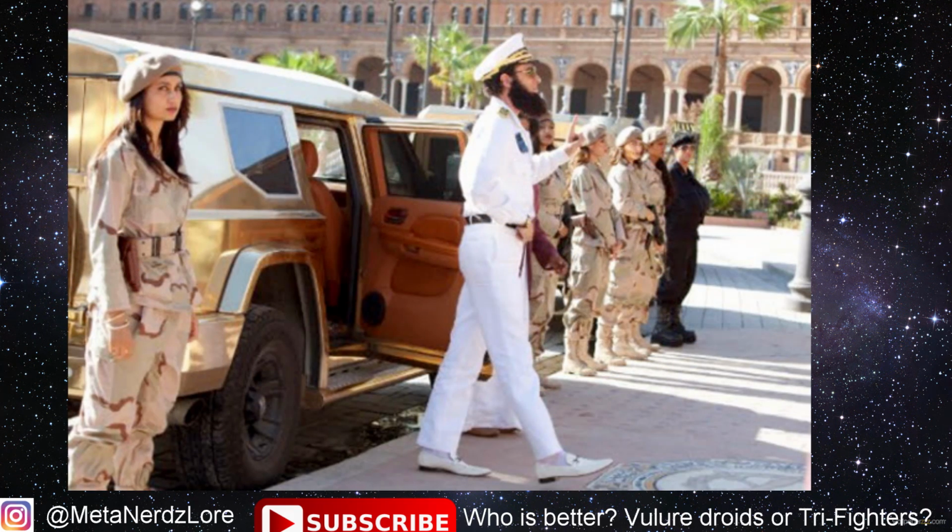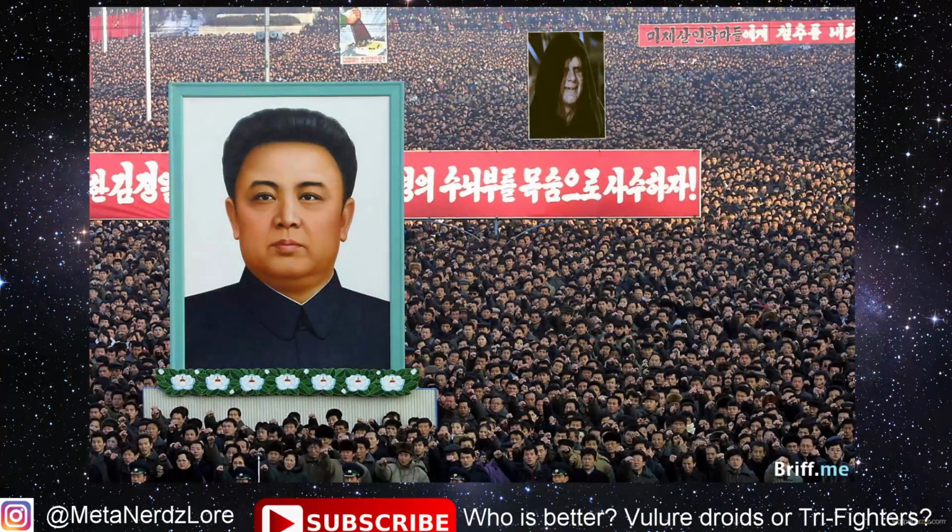A strategy used by the CIS was to make dictators and small warlords on different planets help produce more of these gunships by using their own planet's resources, while allowing these leaders to keep a small percentage of these ships to use in their own armies and protect against their subjects and rivals.